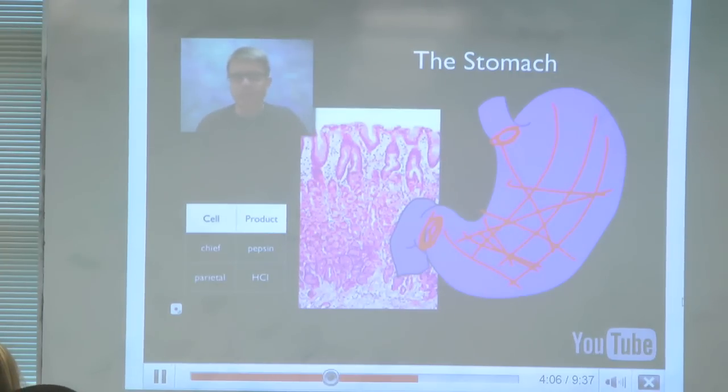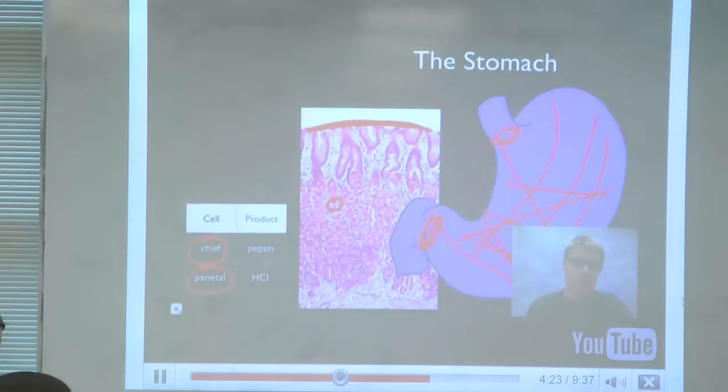But we also have chemical digestion here, and there are two cells that you should remember. Those are the chief cells and the parietal cells. Basically, they're going to be cells in the lining of the stomach. We also produce mucus because we don't want to digest the stomach itself. So there's going to be mucus here. But the two things that are produced are hydrochloric acid, which is going to be produced by the parietal cells.